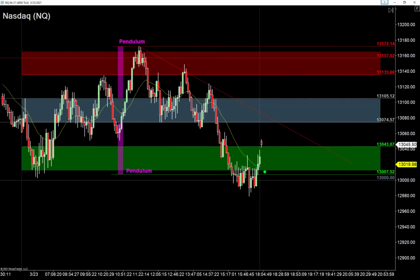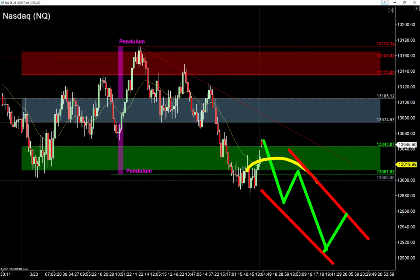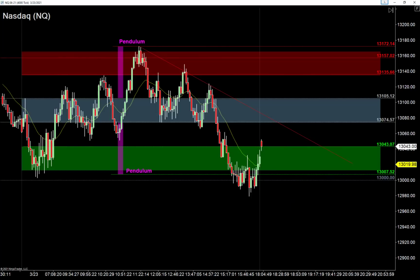Now, we may also see this market go 1, 2, 3, right? So it may end up going 1, 2, 3 down. That works as well. Mark that low, mark that high. And again, we're looking for failures, pullbacks, strength, bull traps off the high of that hidden channel. So a relatively easy idea there.